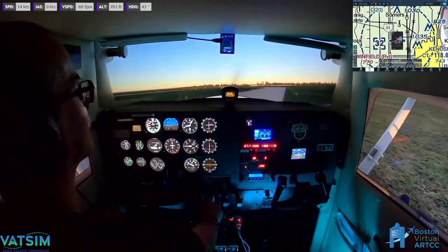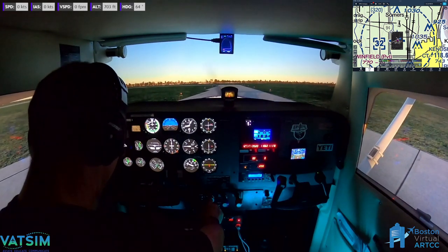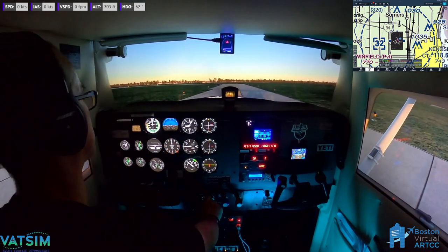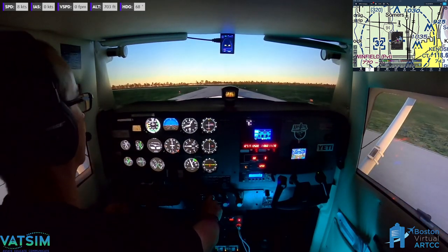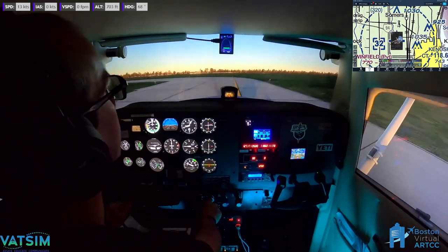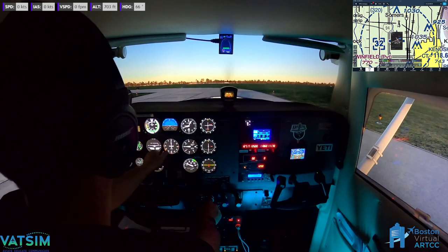Oh yeah, we're gonna have fun. All right. What did we write down? Winds were 320 at 14, gusting 24. Heading indicator to compass, that would make more sense.